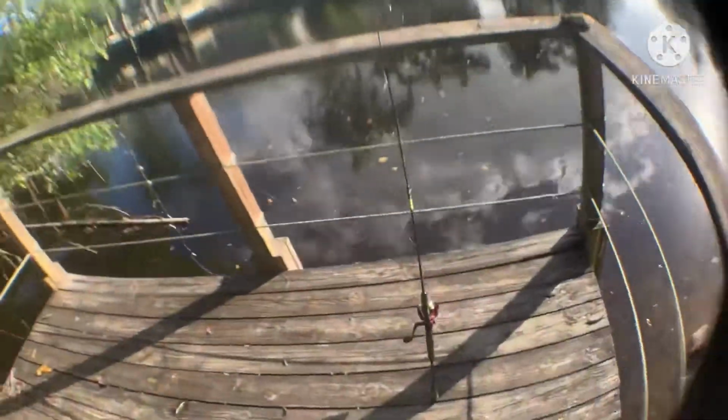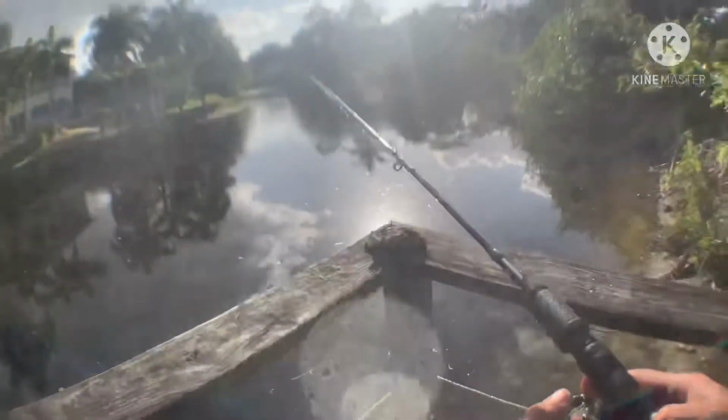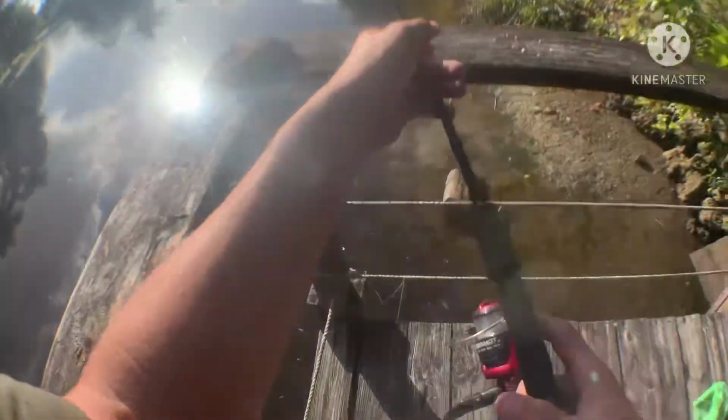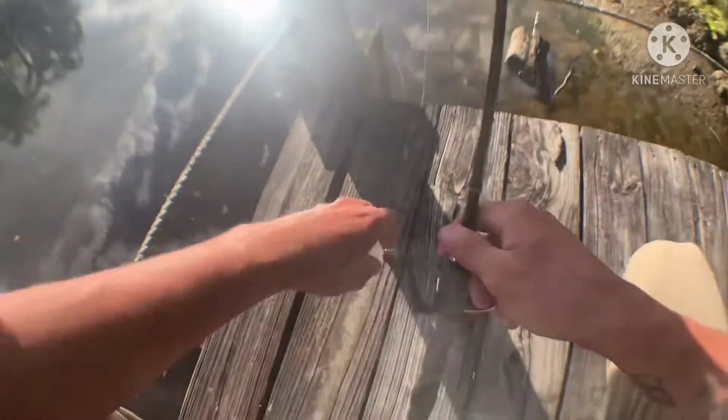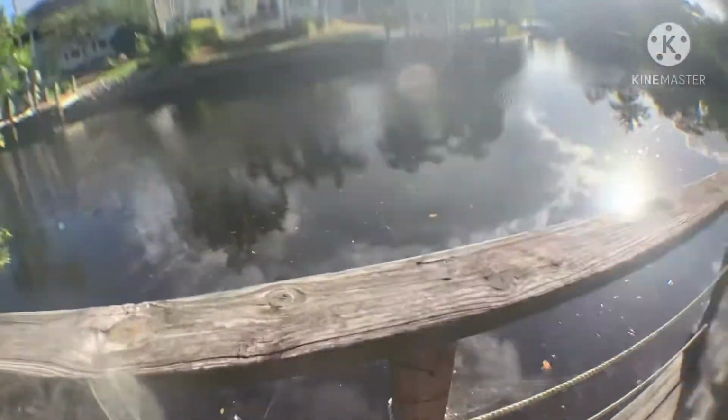All right, let's throw this on. Hopefully we'll get something with this. Give this a nice little swing. Probably in the center isn't a good idea, but I've caught fish there before. I think I am gonna set the drag on this one. Yeah, it's good. By the way, I have fallen in here, and that happened. Oh, that was close. I almost did it again, different spot. That would have sucked.